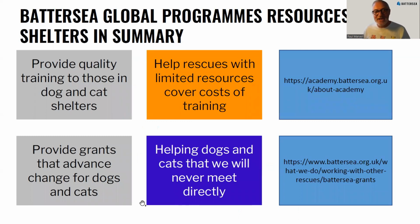And just to summarise really what I've covered, that we've got our academy, which provides quality training to those working and volunteering in dog and cat shelters. We want to help rescues that have limited resources covered, and we cover the costs of that training through our bursary scheme. And you can see the link to our academy there. And secondly, providing grants that advance change for dogs and cats in whatever way that is, and helping dogs and cats that we as an organisation as Battersea will never meet directly. And again, the link is there for you to follow to find more about our grants programmes. And we look forward to seeing you on either our academy or grants programmes very soon.